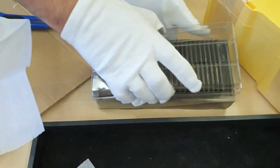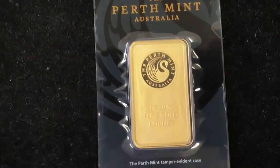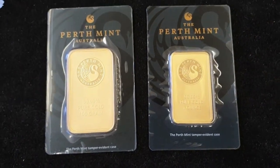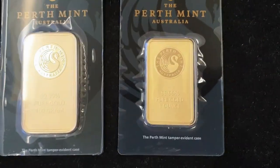Why do we say Certi card? Because they come in certified card. It's certificate packaging. Yep. Beautiful. There's the 1 ounce and there's the 100 grammer there. Most definitely the 1 ounce is the most popular size that we would sell.